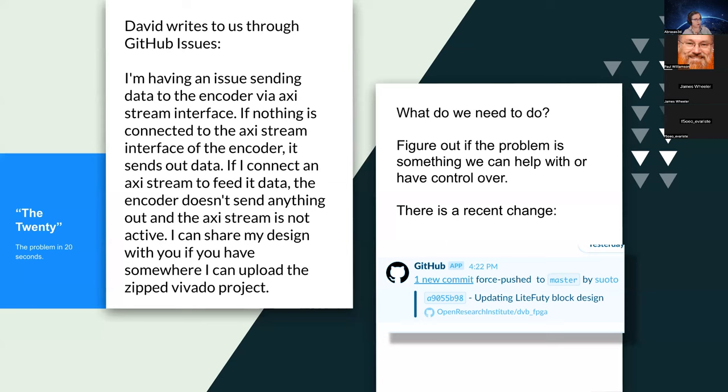So I'd like to elevate this up and put it out there. I'll let you know that at our GitHub site for DVB FPGA we have this issue. And let's figure out if the problem is something we can help with or have control over. Now, there also is a recent change. Swatch updated the Light Fury block design. And as Everest mentioned, there's progress on the pilots, which is huge. So all of this is a big deal.